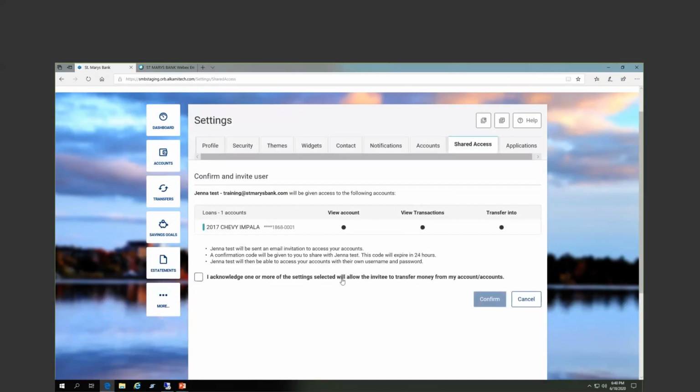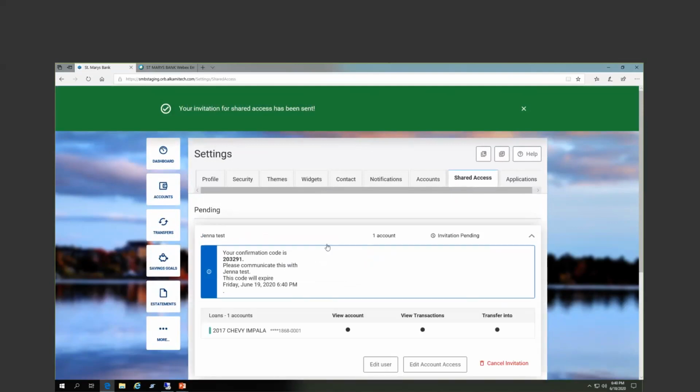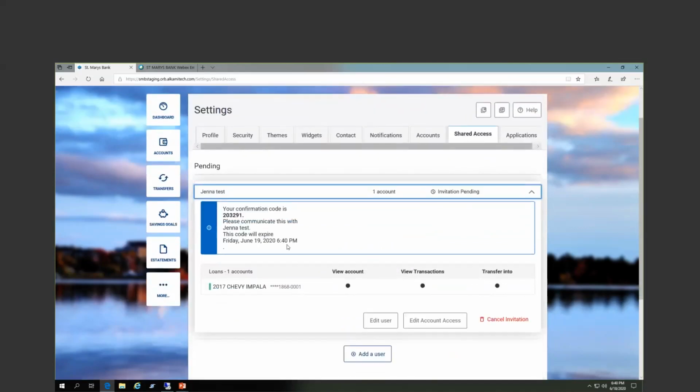And this is telling you that you acknowledge that when I grant access to Jenna, she's actually going to be getting an email with an invitation saying that Susan, our demo person here, would like to add you for online banking access at St. Mary's Bank. So it does have an expiration date, so you would just want to let the person that you are inviting know that, although you can cancel the invitation at any time. So what happens is that person will confirm this, and once it is sent in, then your additional user can be added.